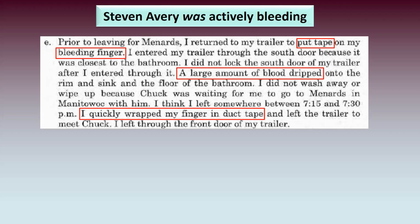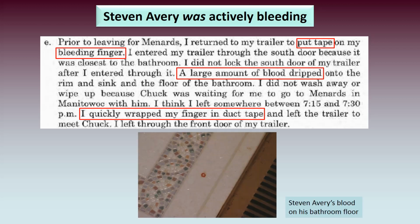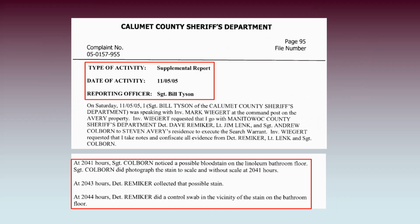Now, he was telling the truth because later on, photographs were taken, and you can clearly see here a photo showing Steven Avery's blood on the bathroom floor. Now, a report was written on the 5th of November 2005 by Bill Tyson, and the activity of that report occurred on the same day that the RAV4 was found on the Avery salvage yard.